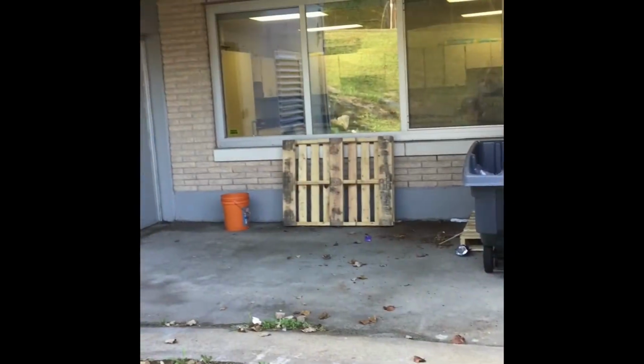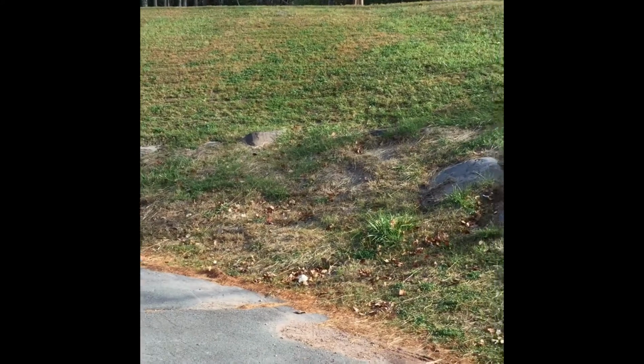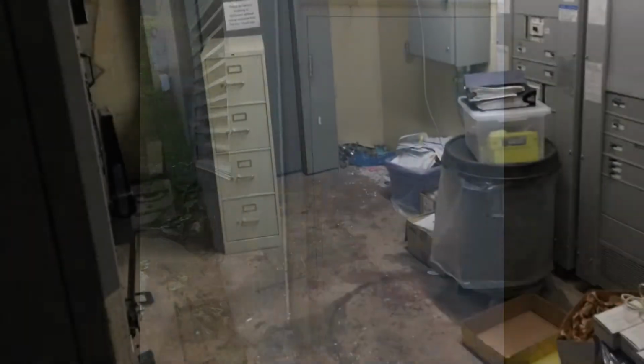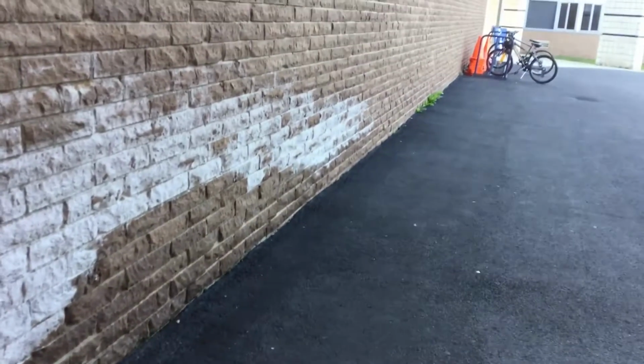We are limited because our high school essentially sits at the bottom of a bowl. Anytime it rains, the water runs down the hill and stagnates at the bottom. We have flood damage throughout the building to the point where we've had to take entire sections of instructional and administrative areas out of use.